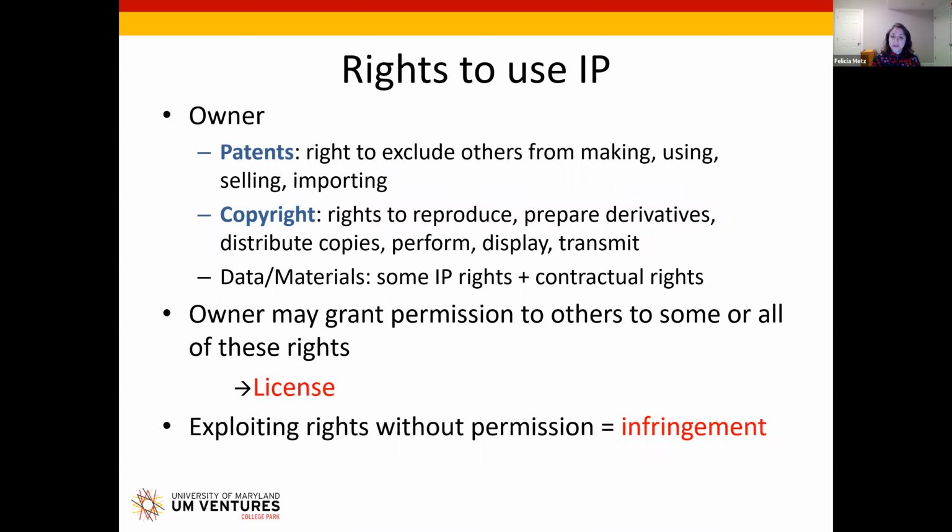The right to use IP. So remember, as the owner, the patent holder has the right to exclude others from making, using, selling, or importing the invention. For copyright, the copyright owner has the affirmative right to reproduce, prepare derivatives, distribute copies, perform, display, transmit.